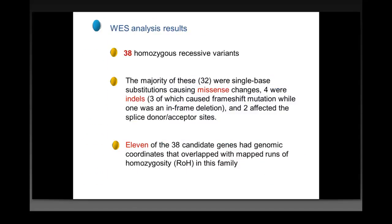Now, because our genetic model here is autosomal recessive, we only call the variants which are homozygous recessive. What I mean by homozygous recessive are the variants that are homozygous in the affected child and heterozygous in the mother. So we had about 38 homozygous recessive variants.